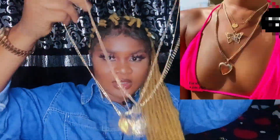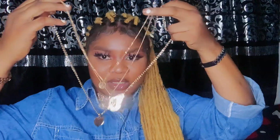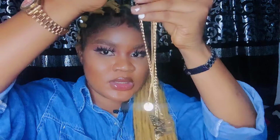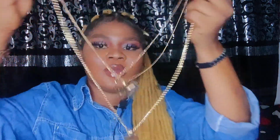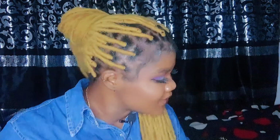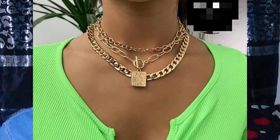And another one is this. This is a 3-step necklace. I'm going to insert the picture somewhere so you can see what it looks like. But this is beautiful, guys. This is beautiful. And then there's one more I got, but it's not here right now because they've not delivered it yet. I'm going to insert the picture of that one here. You'll probably see me wear it in one of my YouTube videos.